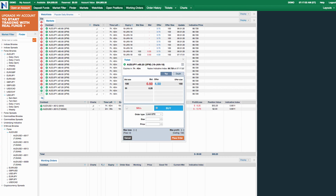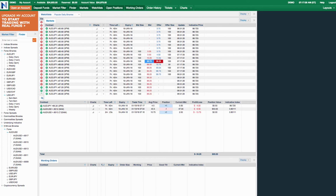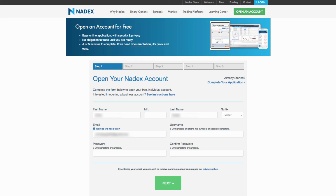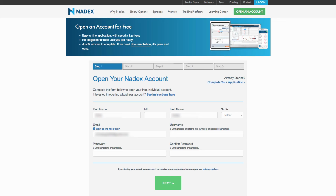So I'm going to go for a buy on 89.20 because I think it's going to be higher than that. Put my size, my position in there. It tells me my maximum loss again, and the maximum profit that I can make as well. And then I click place order, and then it's in. As you can see, it's all in there. So that's it at its core for Nadex. Very good platform, great learning resources, as I said before. Go to the Nadex website, nadex.com, and you can look at the learning centre. Loads of stuff in here to learn about the platform as well.